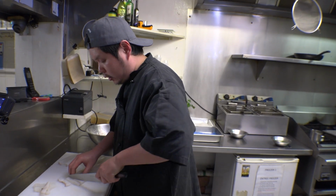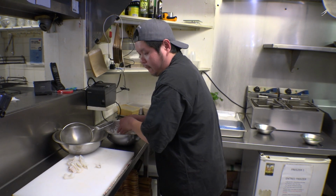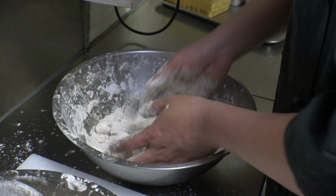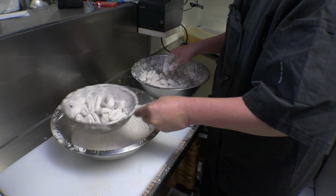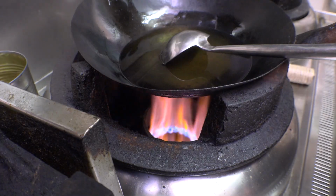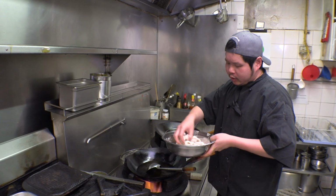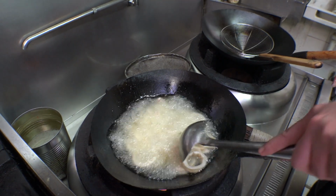Now, I'm just gonna quickly cut the rings, and then put them in the flour straight away. Once the calamari has been nicely coated, I like to put them in the sieve and shake off the excess flour. You want to make sure the oil is piping hot and the calamari is dry, so that way it's nice and crispy. It should take about 1 to 2 minutes to cook.